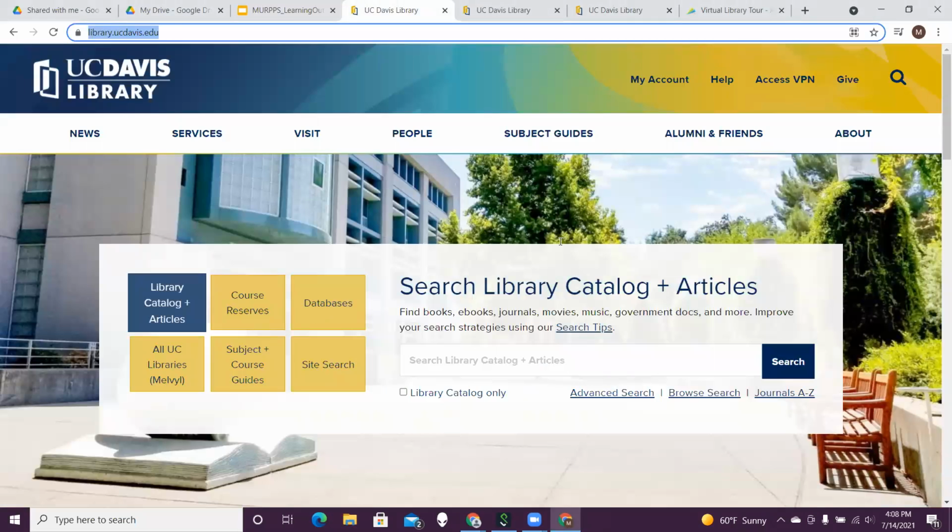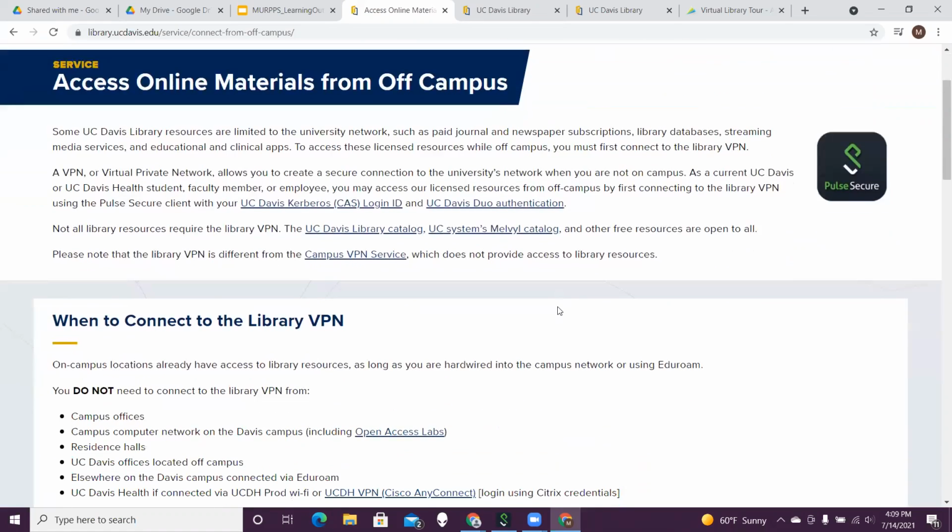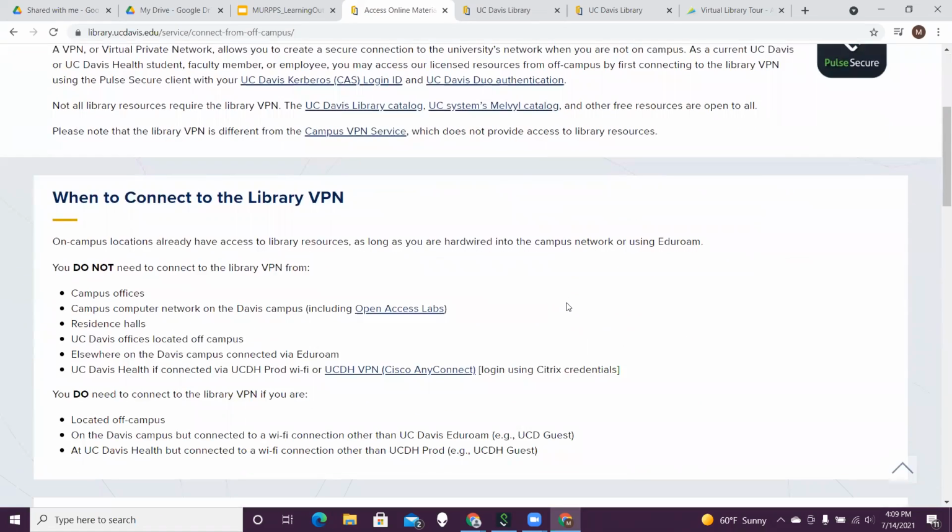So this is the library's main webpage. And for those of you, most of you, you were great. You said yes, you already have Pulse Secure, which is amazing. Now listen, since we are in this remote environment, UC Davis Library, I'm so happy about our library. Out of all of the 10 campuses, we were the only campus that was open during the pandemic. No other UC was open during the pandemic. So I think that's a testament to how we really care and want to provide services, to make sure our community of researchers get what they need.